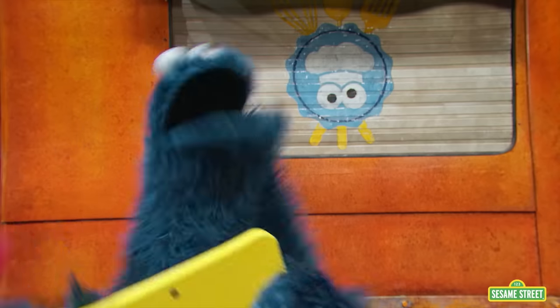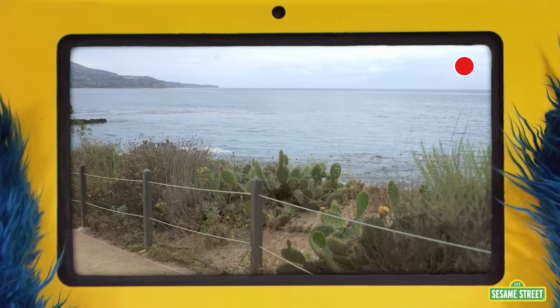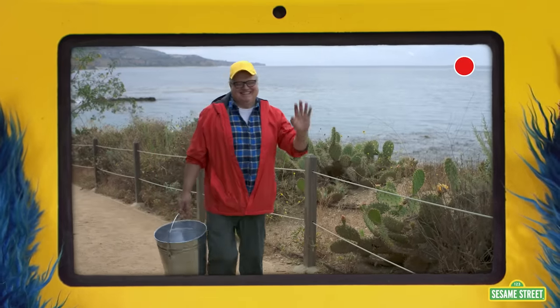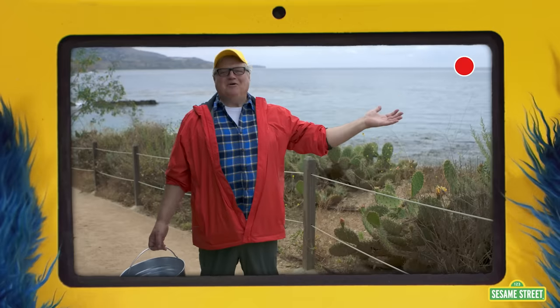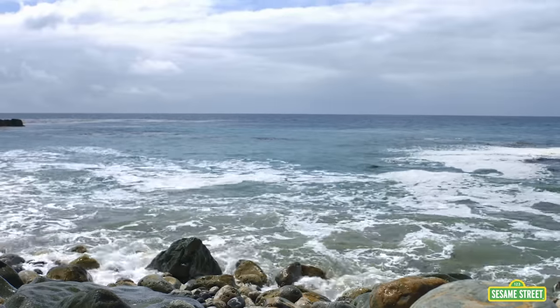Boy, oh boy, oh boy, oh boy. Here we are at the salt farm. Hi, salt farmer. We need salt for the pretzel we are making. Can you help us, please? Hi, Cookie Monster and Gonger. Of course I can help. Welcome to the salt farm.